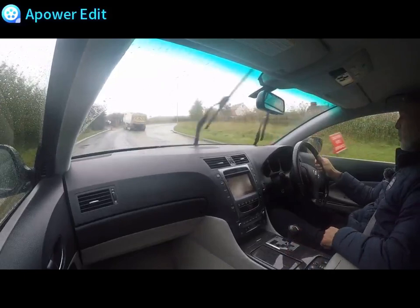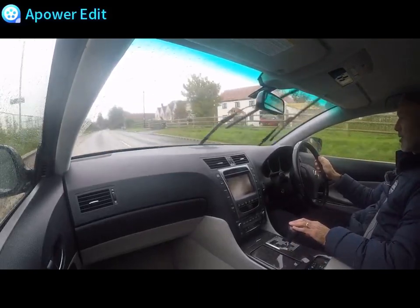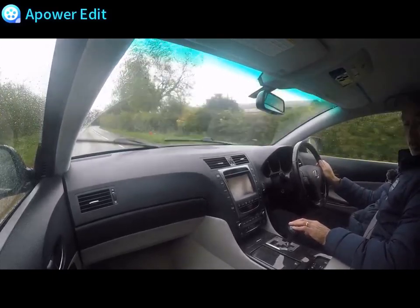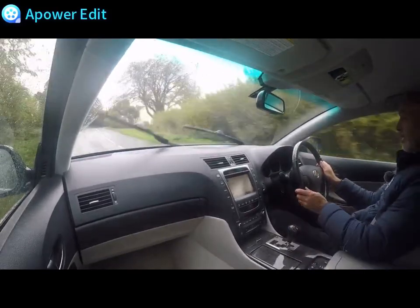Right then, this is a quick road test on a particularly filthy, horrible day, but there we go. This is for a Lexus GS300 and it's the SEL model. This particular car is registered ML08VND and mileage showing at 69,009 miles.